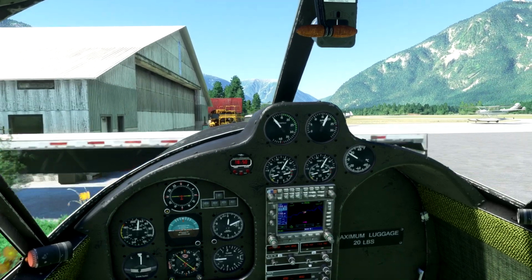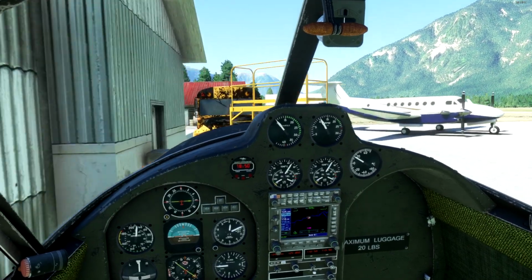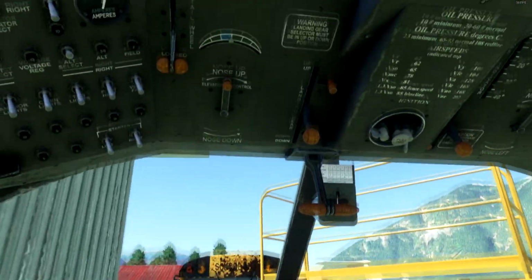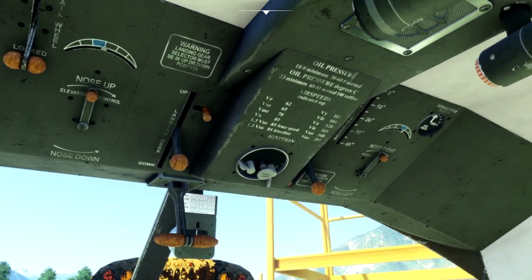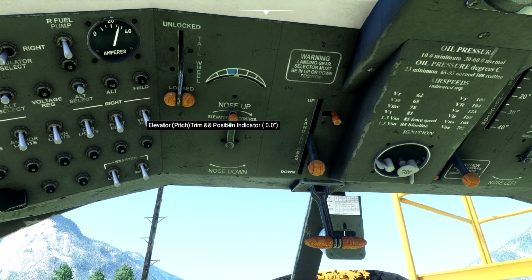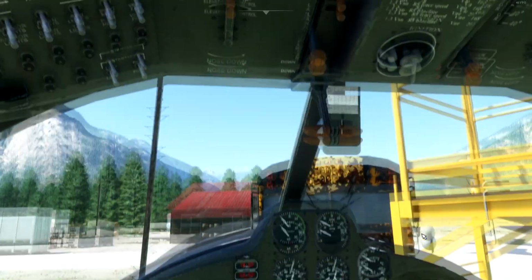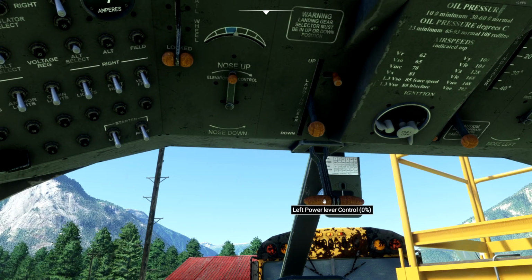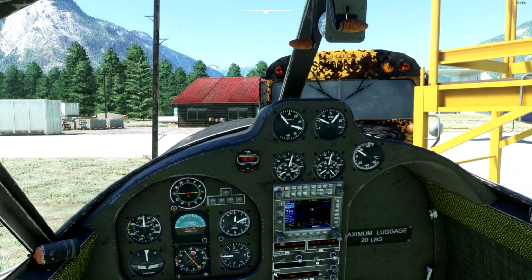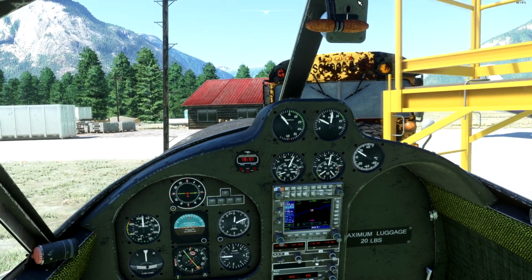Okay, this doesn't want to turn. I think we have a castering tailwheel. Duh! Yep, that's a factor. Oh god. Duh. That's our trim. You don't want to turn, do you? I know one of the update patches actually adds tailwheel steering, which would have been nice. But for now, I'm going to have to use a little bit of this. But I'm stuck in a building. So, let's just back it up, shall we?